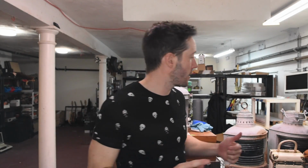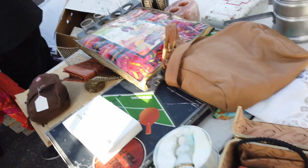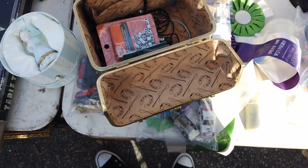So I left it there, but she also had one of these. I don't know, people really like these things. The brand is called Borsa Mela.